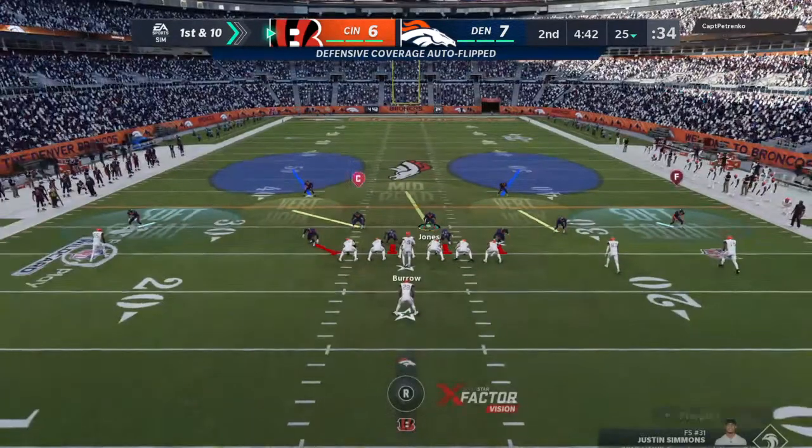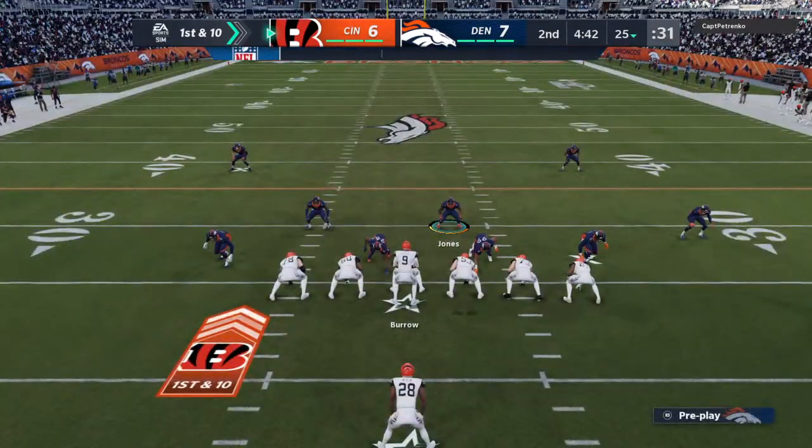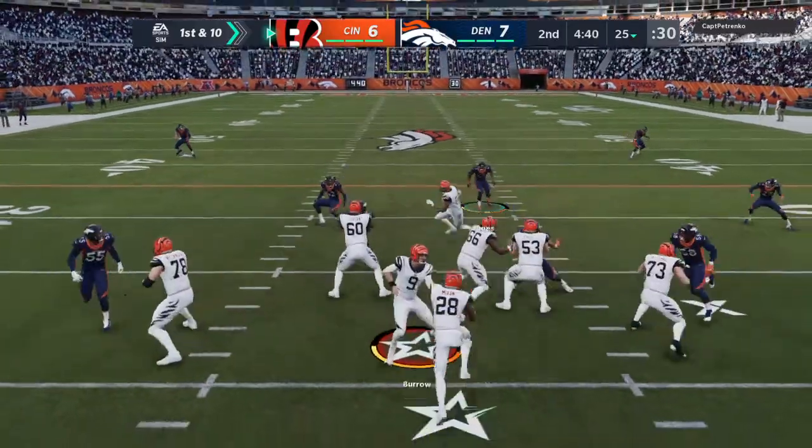The Bengals drive about to get going. And fortunate to get points on the board last time. They had to hit a really long field goal to do so.